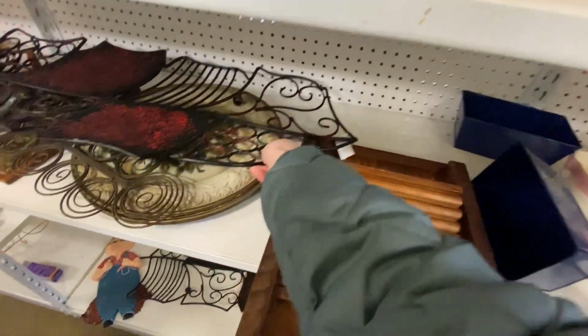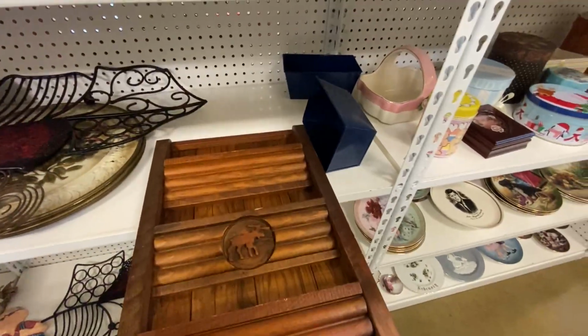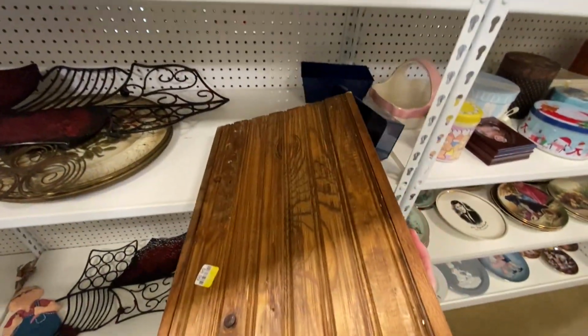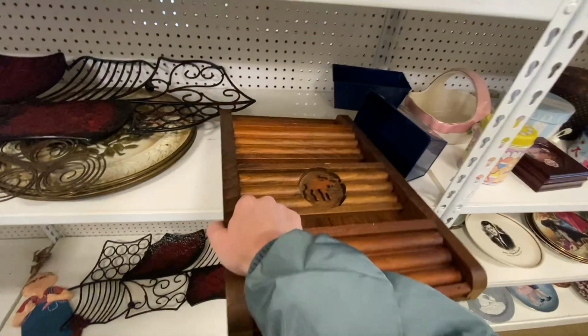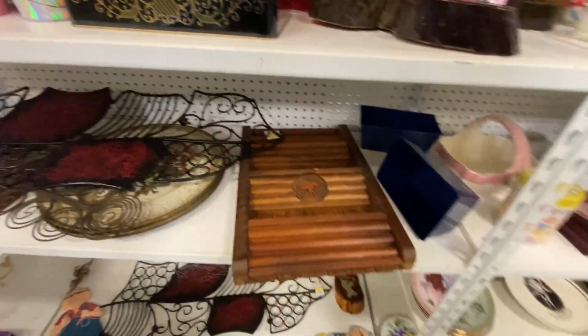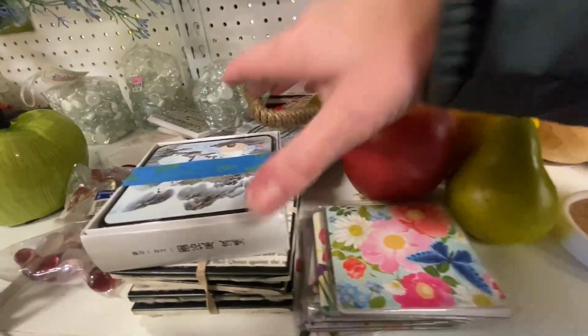I thought this piece was really fun. I thought it would be so much fun for somebody to hang it in their cabin up north, because basically everybody in the Midwest has some place to go up north. Except for me. I don't have a place up north. All the tiles and coasters over here.